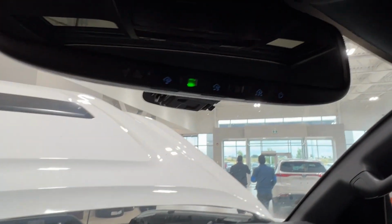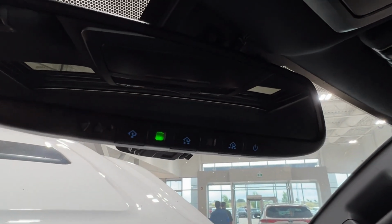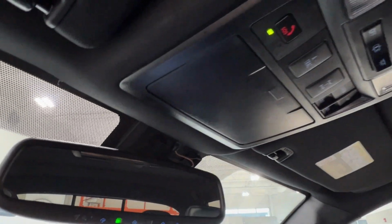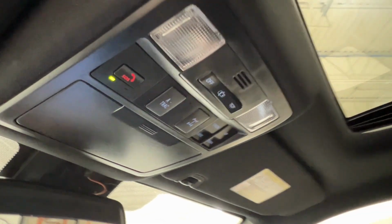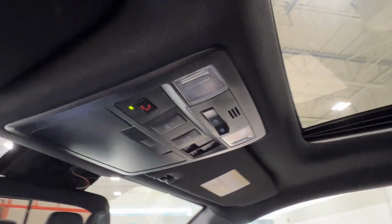Up overhead on your rearview mirror, 1, 2, and 3 house shapes. These guys are garage door openers. Then you have your sunglasses compartment, SOS button. You have your A-TRAC and rear diff lock, overhead lighting controls, and controls for your moonroof.